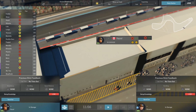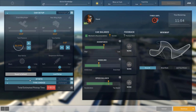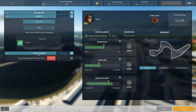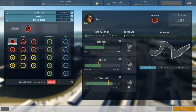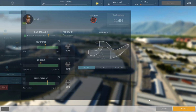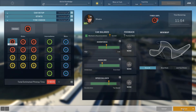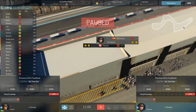Let's take the practice session. Okay, right. I'm going to pause here while I remember what all the buttons do. We'll send out Nicholas Hazel. Yep, we've been through this, Nick. Stints. Yep, that's all good. Tyre choice also good. Out you go, and to see if we can get a collision in the pit lane, we'll send out Vanessa at the same time. Off we go. Right, here we are. Oh, what do we got here? That's 2D, 3D. Okay, got it.